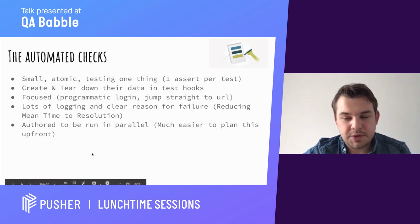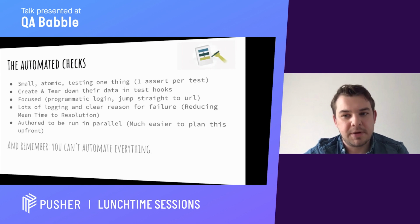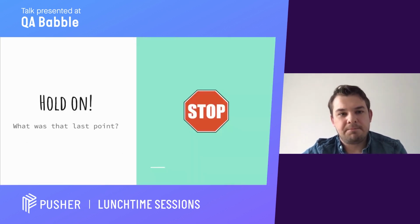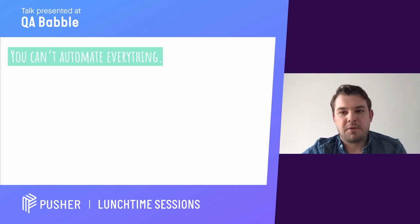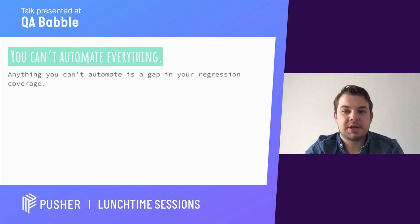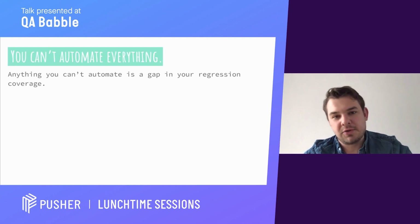And remember, you can't automate everything. That last point is quite an important one. Because of the nature of what we're doing here, if you can't automate everything, then you've got a gap in your regression coverage. We don't have the option to go and perform some manual regression anymore. So anything that's not automated is effectively just going to go straight to live.